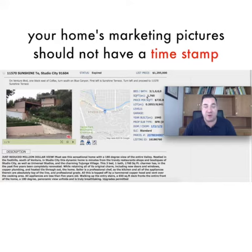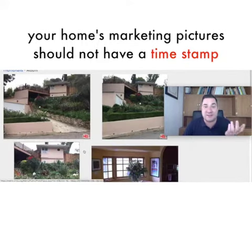Here's a Studio City property. Asking price is 1.3. They were on the market for 172 days before the seller said, no more. I can't take it. I'm pulling it off the market. So this property actually never sold. So I'd like to go into these, see why it didn't sell.